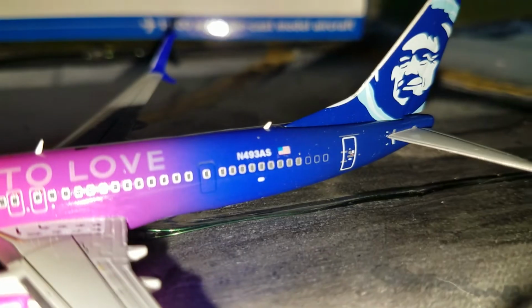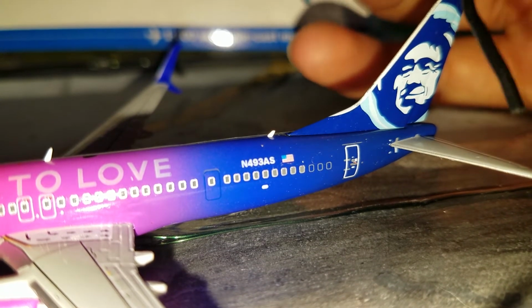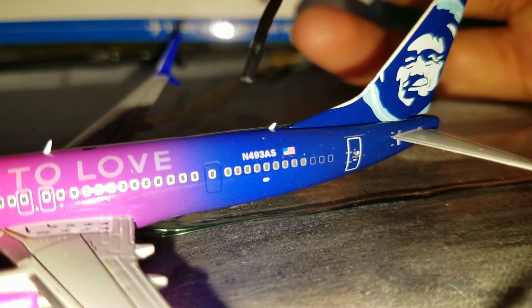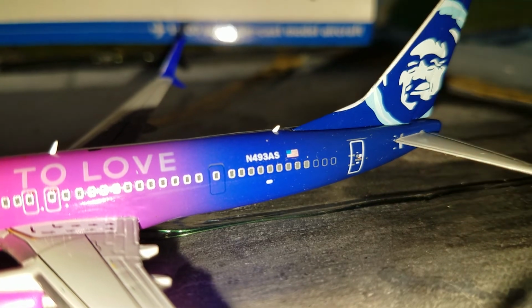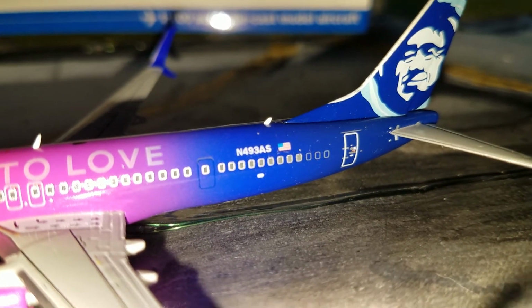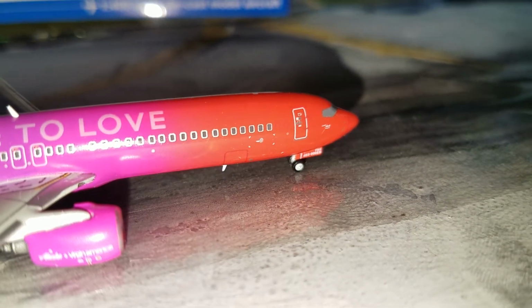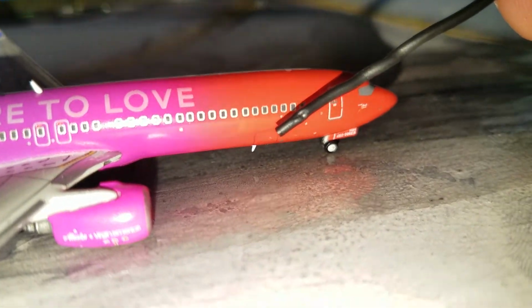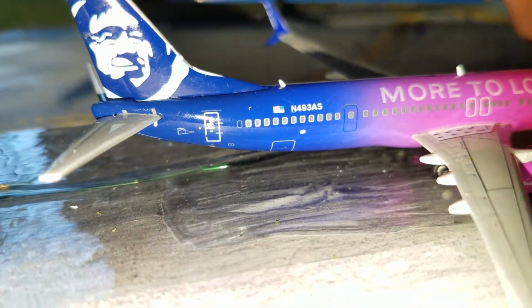You got the L2 boarding door, right where it starts to fade into the blue, which I love, that fading. You got the L2, and you got the L3, but right here you got the registration, November 493 Alpha S. Forgot what S is. If you know what S is, let me know in the comment section down below. But then you got the Alaskan tail here. Not the Eskimo. Yeah, the Eskimo. Happy Eskimo. Then, on the starboard side, if that is what it is, around here you got the first cargo door and second cargo door, and then the registration and everything is the same on this side.